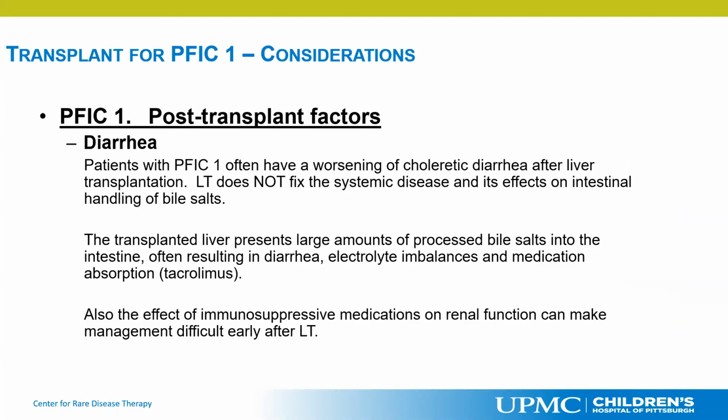When you think about the post-transplant factors, things that are going to be an issue after transplant, diarrhea is a common issue after liver transplant. It actually oftentimes gets worse after liver transplant initially. And the treatment oftentimes is the same as before. You give bile salt binders, you do things like cholestyramine. You can actually slow down the colonic motility with medications. And so you can actually help that.